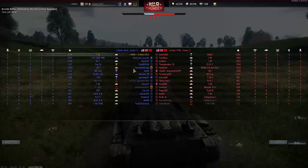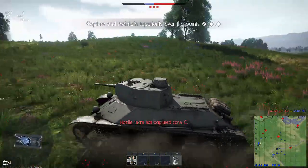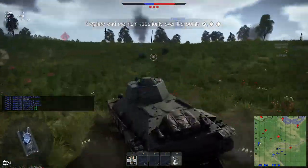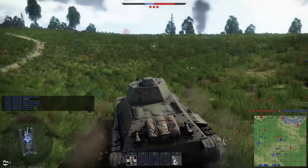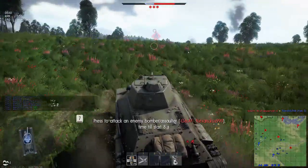But this is awkward. My team just has one job. Nobody's pushing up. I don't understand. Look at the bottom right-hand corner, the mini-map, and look at the amount of guys just staying stationary, probably shooting across the battlefield.